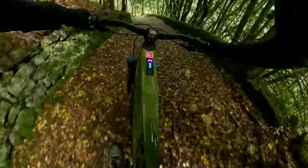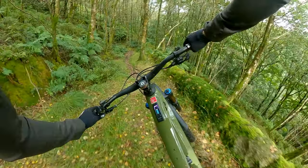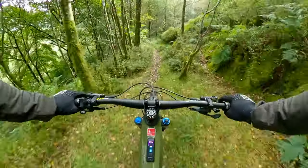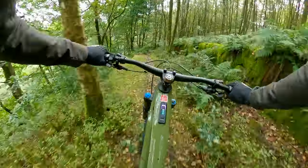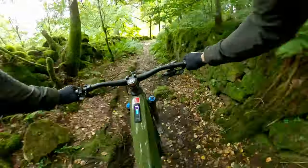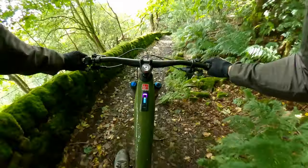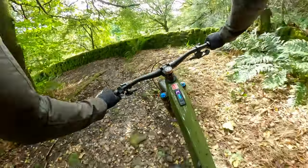Heading down to one of my favourite corners in Hebden. This next bumpy right hander is so good. Oi! Some roots come up on there. Bit of a wasp front. I'm looking at the big tree above.